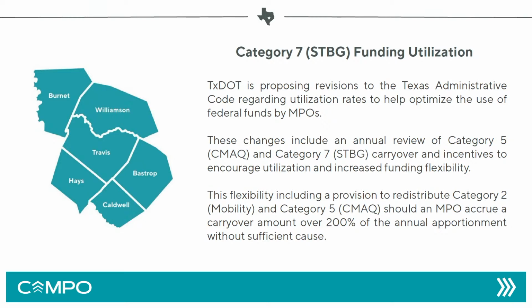To clarify, CMAQ funding is for those areas that have fallen out of attainment. Yes, yeah, so it's congestion mitigation and air quality funding. And so there, across the state, there's a large amount of funding that's not being utilized currently, and I think that's the genesis of this administrative code change.